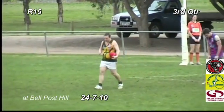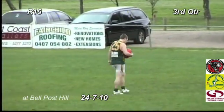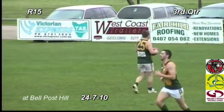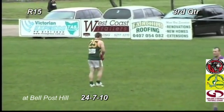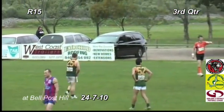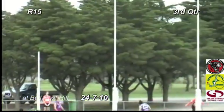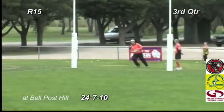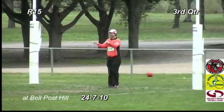Well, I don't know. I think that was a pretty well-weighted kick, and Kitchen should have marked it, I think. But he's done the good stuff to get it back to his teammate in the goal square. But I think he had a bit of problem getting the ball into Kitchen, but that one came in okay. That came in okay for him. DeLuca, he took the mark. Oh, he's missed. He is not. He's only just stuck it in. It's a goal. There's a goal.